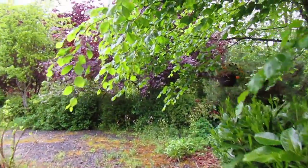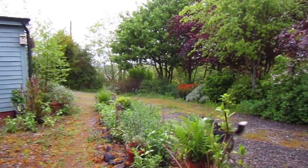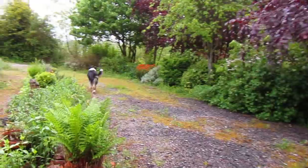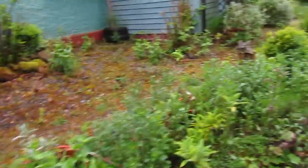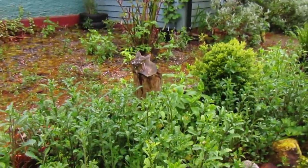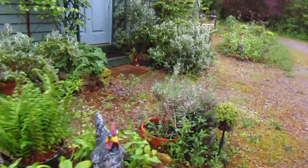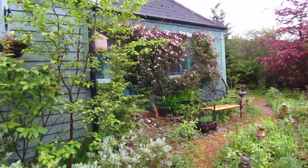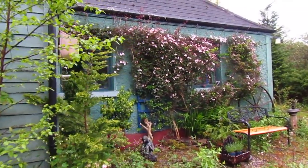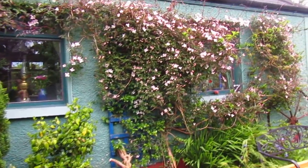On the north side of the cottage. I think what I'll do is I'll just go around this way. Lots of ferns out. They're gorgeous. And my oxeye daisy is about to go crazy. The Clematis Montana. Look at that. Isn't that just fab?